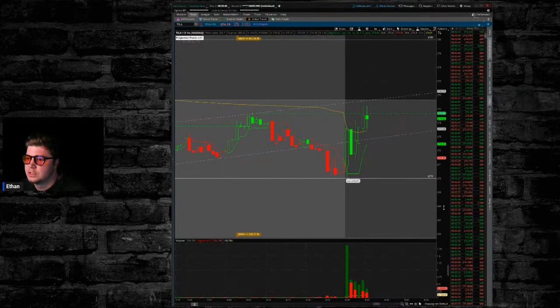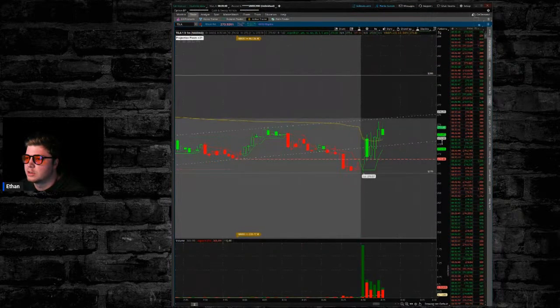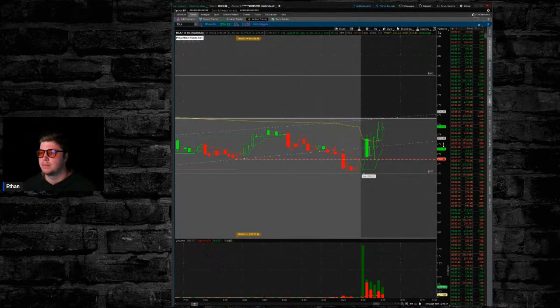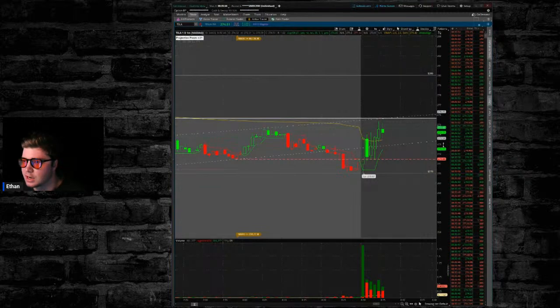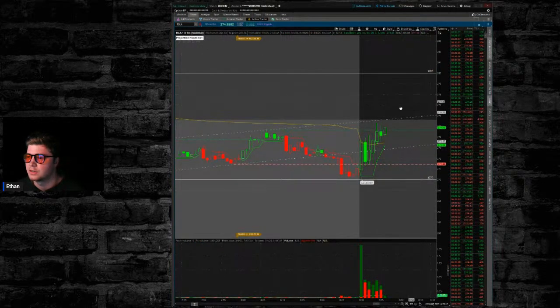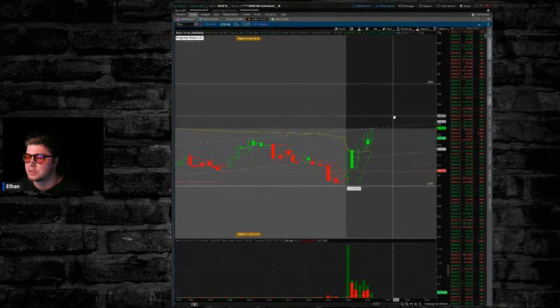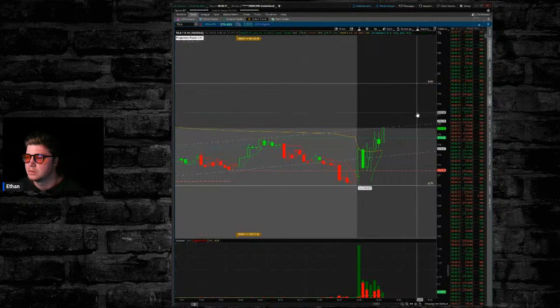Still rejecting 275. See if we can get back under VWAP here. All I'm looking for is a nice little volume candle that comes straight back through VWAP, and then obviously see the market roll back over. It's a little bit premature to this trade, but when I saw that opening candle bounce $2, $3 and then get rejected that hard, I wanted to try it with that one contract. Still at 275. All right, I'm gonna go ahead and get out of this position. Now I just wait.